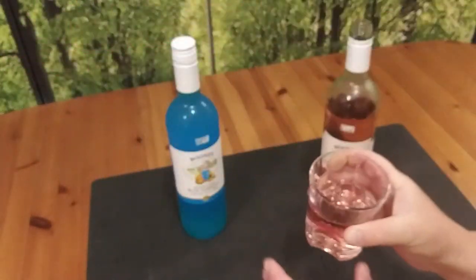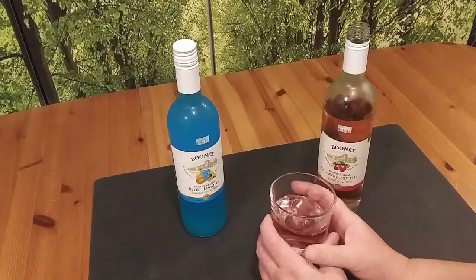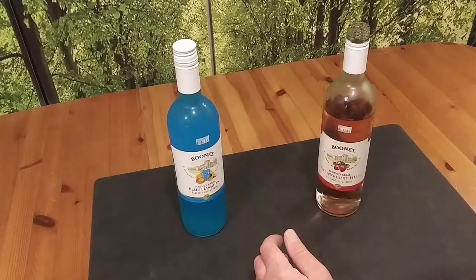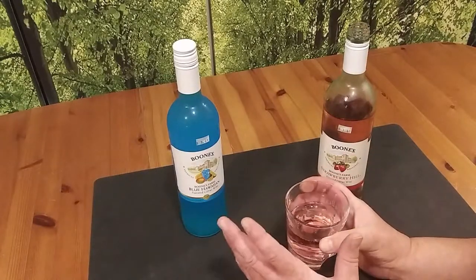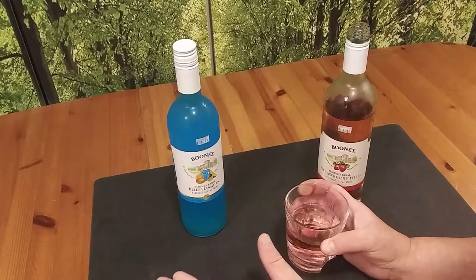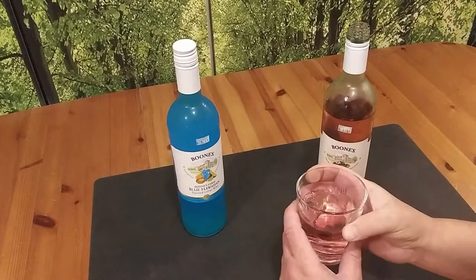Close look. Now it's nice and clear and it has bubbles in it. And for me, I don't think wine should actually have bubbles in it. I think a wine cooler should. Beer should, but wine, not so much. Go ahead, give it a little smell. That has a nice, pleasant aroma to it. It's a nice, sweet strawberry smell. Not too sweet, not too perfumey, just right. Yeah, it smells real nice.